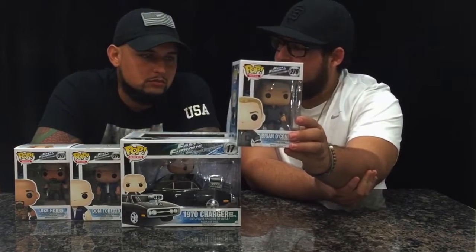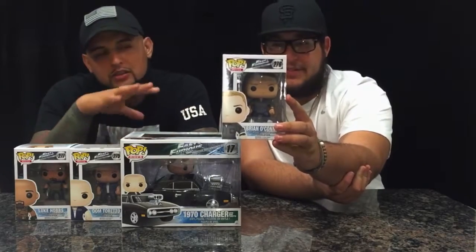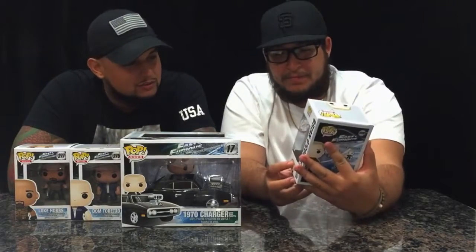Yeah. This Pop, if you look, kind of looks like him towards the end of the movies, when he's not a cop anymore and he's the family man. That's what it looks like they portrayed here. They really didn't do him as in the first one, where he was curly with the little curl fro, like a little kid, a lot younger. But I like it.